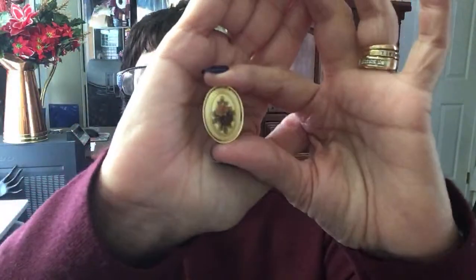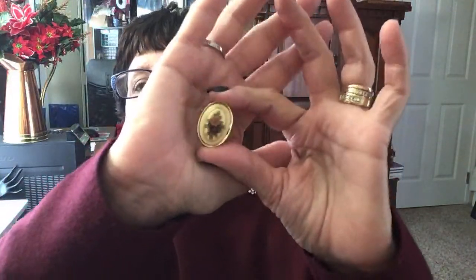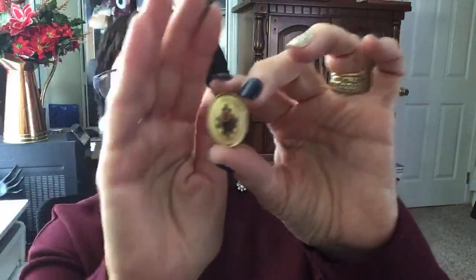I think this is Avon too. I had to buy this with that Napier necklace that I got. It came with it, so I had to get it. Otherwise, I probably wouldn't have gotten that.